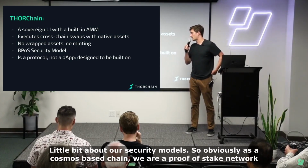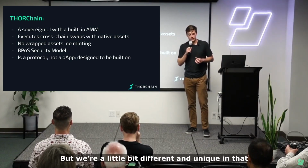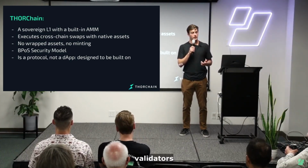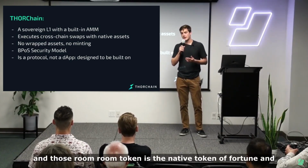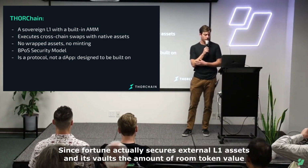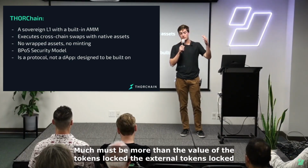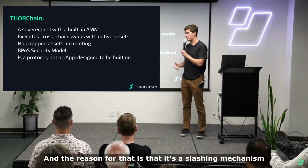A little bit about our security model. As a Cosmos-based chain, we are a proof-of-stake network, but we're a little bit different and unique in that we are more bonded proof-of-stake. Each one of the Thor node validators bonds a minimum of 300,000 Rune tokens, and Rune is the native token of THORChain. Since THORChain secures external L1 assets in its vaults, the amount of Rune value must be more than the value of the external tokens locked. The reason for that is the slashing mechanism.